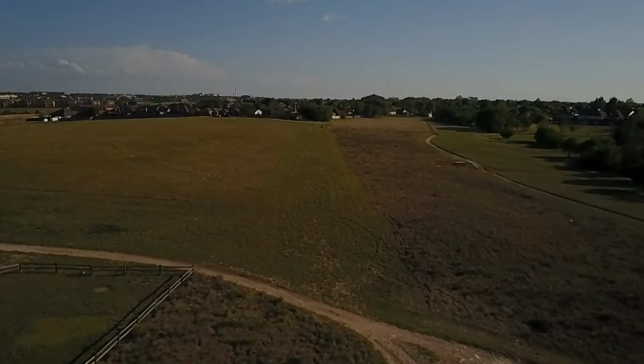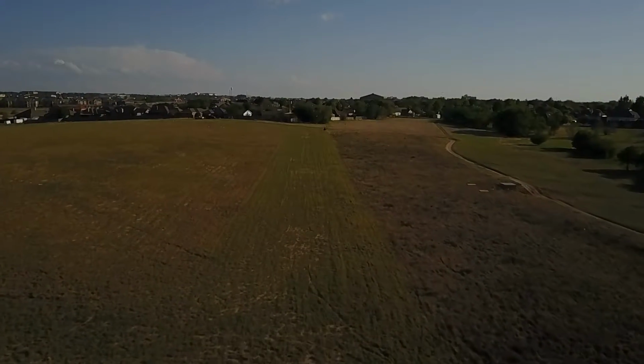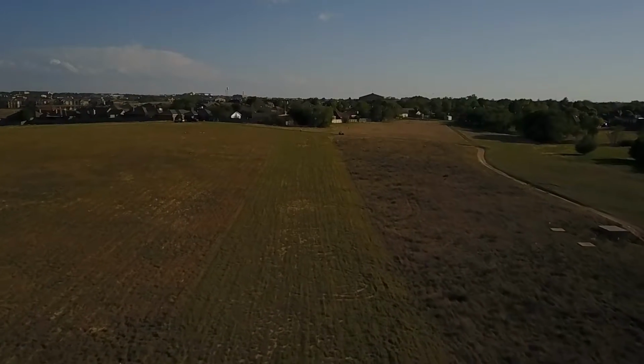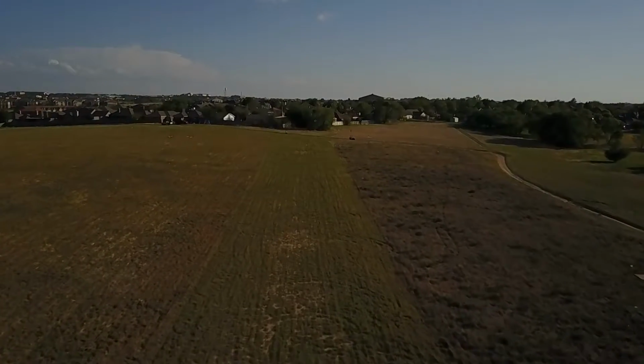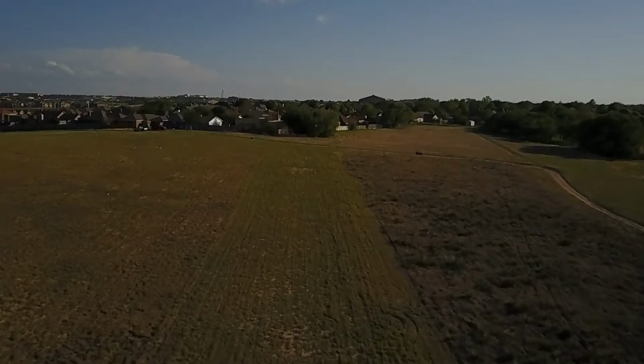Basically south. Riley had taken off. We were just trying to locate her, but you can see her there towards the top of the screen. Someone was walking, and then of course they're riding with Ella. So anyway, Mavic did fine. Got out there as they were coming back towards me.